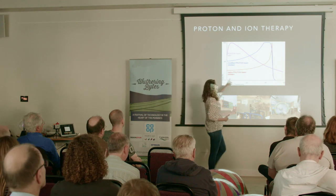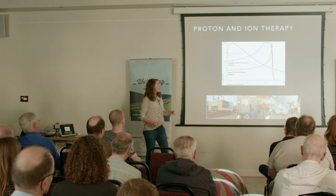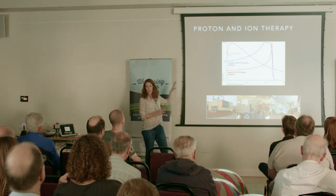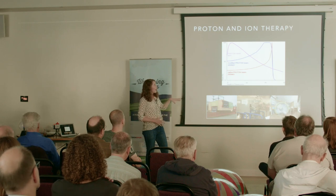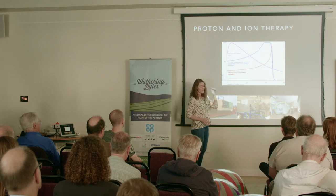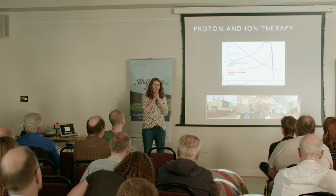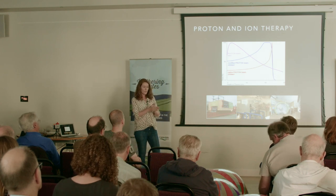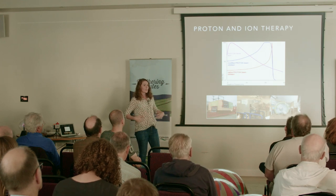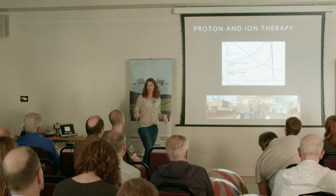And this gives us this characteristic curve, which we call the Bragg peak. And this Bragg peak looks fundamentally different from the X-ray peak, right? And this was a very exciting discovery in about 1945, because they realised that they could use that very specific depth, which you can tune based on the starting energy of the beam, to actually deliver more dose where they wanted it in the body and less dose in the healthy tissue that they were trying to spare.